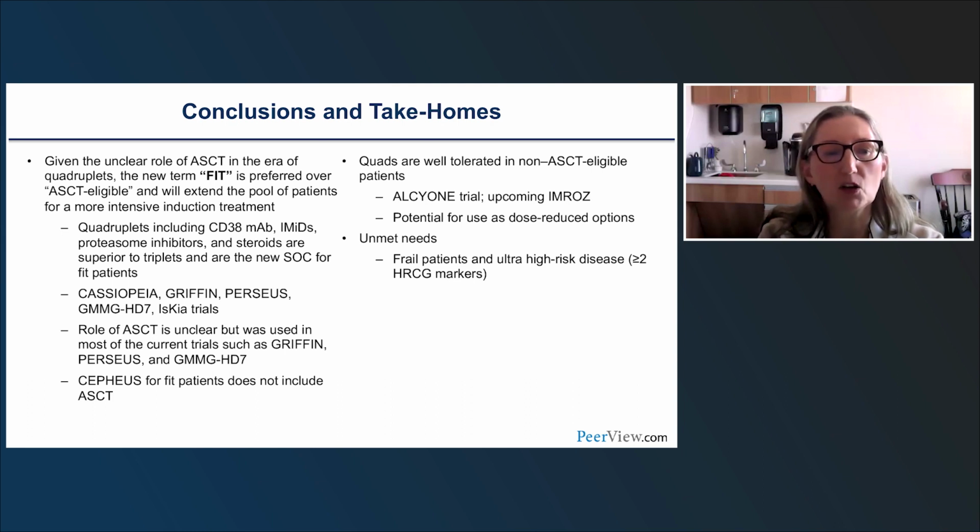We also discussed a little bit the quads in patients who are unfit or non-transplant eligible. And here we are all waiting for the upcoming IMROZ trial, VRd versus Isa-VRd, that will be presented at ASCO this year. The Alcyone trial, D-VMP, showed really convincing data with a long follow-up that a quad is better than a triplet. And remember, we discussed that you have the potential option of dose reduction in those patients, and it is even better tolerated in older patients. And again, there's an unmet need in the very frail patients and the ultra high-risk patients with more than 2 high-risk cytogenetic markers, which despite CD38 monoclonal antibodies still don't do very well.